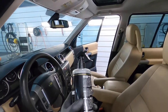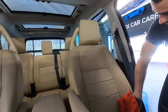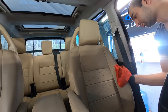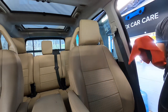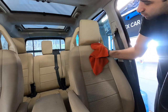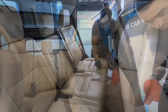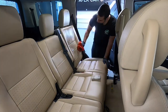Time to move on to the leather seats, and it's an easy decision to reach for Angel Wax Heaven for Leather. Where and if you can get away with it, just spray the cleaner into a nice soft microfiber and clean up. If you need something a little bit more aggressive, you can use a soft detail brush or the leather scrubbing block that I used earlier to work on the door panel.